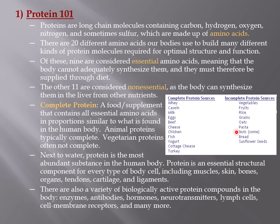Seeds and nuts, generally incomplete. There are some seeds and nuts that are complete proteins though. Things like pumpkin seeds, hemp seeds, chia seeds, flax seeds, cashew are generally considered complete. Hemp may be a little borderline. Hemp tends to be fairly low in lysine, but most people think of it as a complete protein. It's got enough lysine that most people think of it as complete.